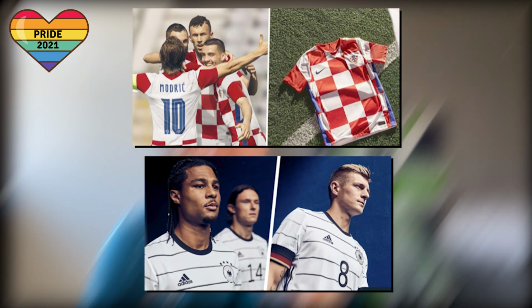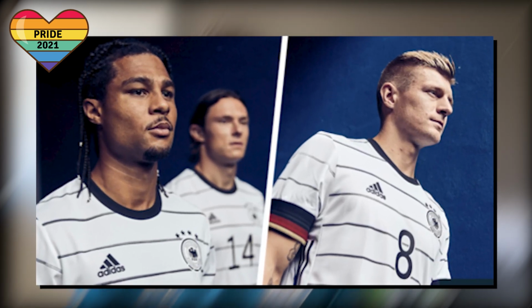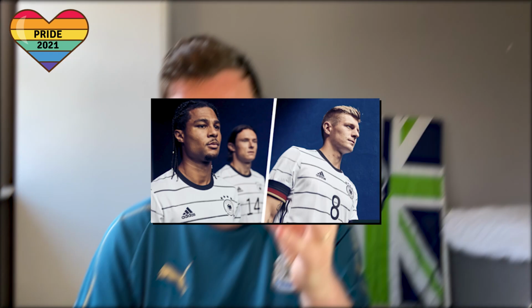Again, Germany's classic look, clean lines, looks fantastic against Croatia's checkerboard of red and white. Very different kits, a complete contrast to each other. For me, on this one, I prefer Germany's kit over Croatia's. As much as I like Croatia's kit, Germany's just has it. It just has the edge because it's going to look so classy on the pitch.